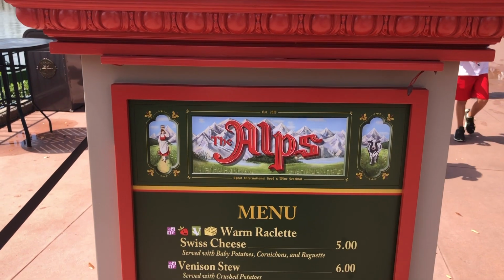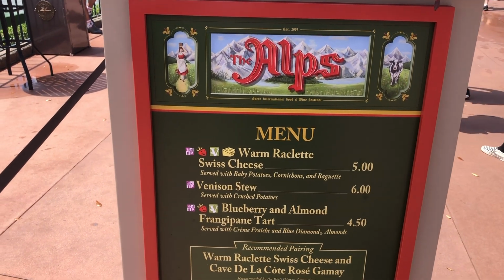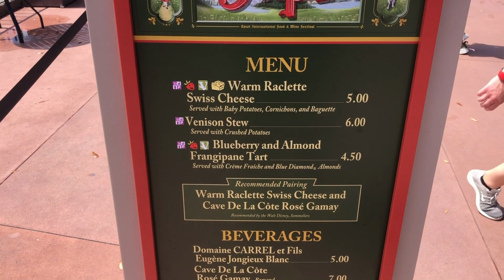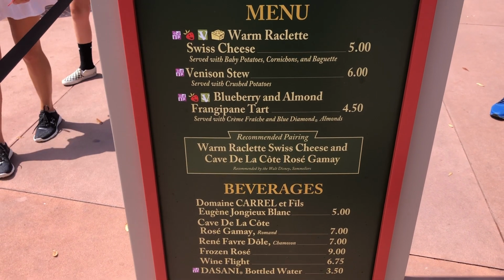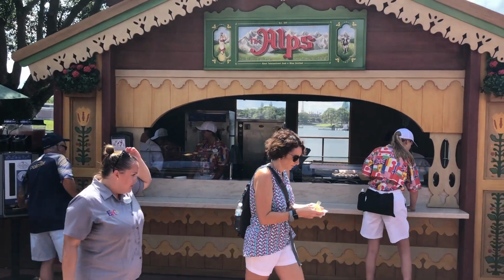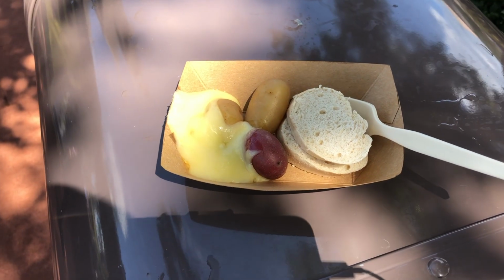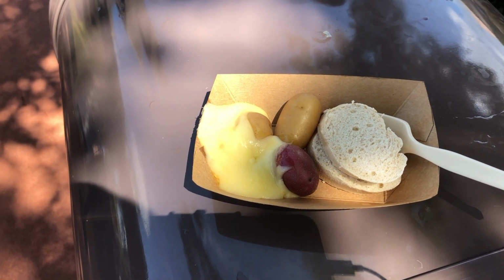Here's a menu for the Alps. This is new this year. I think I'm going to try this warm Swiss cheese. That looked really good. Maybe something else as well. It is located right outside the Norway Pavilion, so you don't have to go too far to get here if you're in Norway. Okay, here is a look at the warm raclette Swiss cheese.